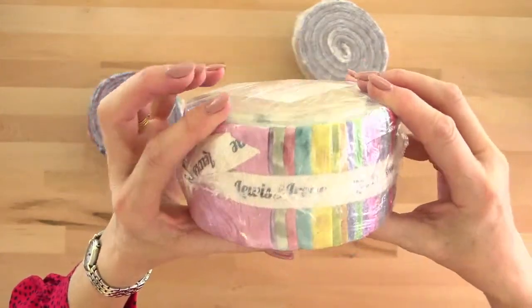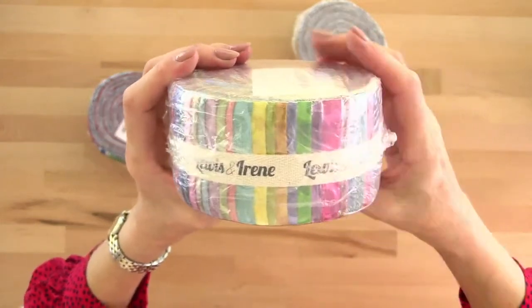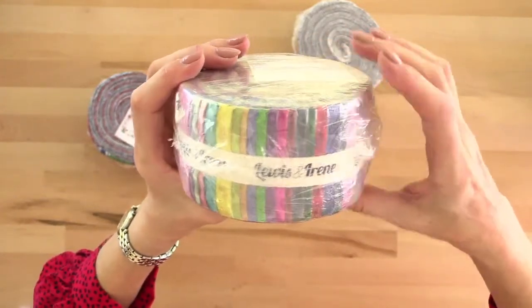But again, we don't have very many. We just can't get hold of these colours. But if you're using them on their own, or as sashing and binding, you've got a really great price for such a big stash there. I don't know what the price is. You'll have to have a look on the website.